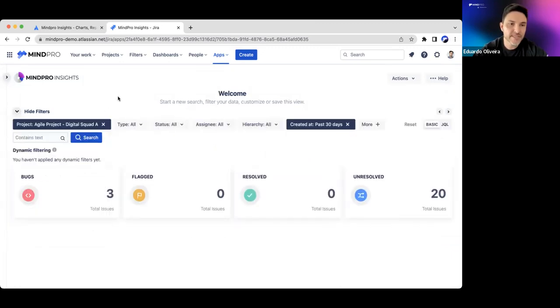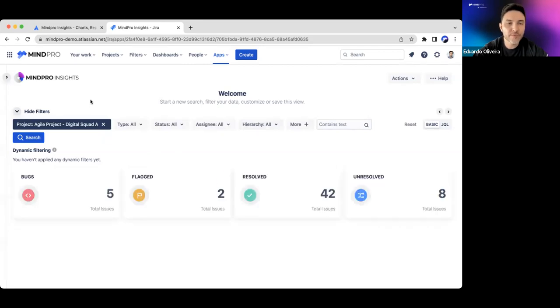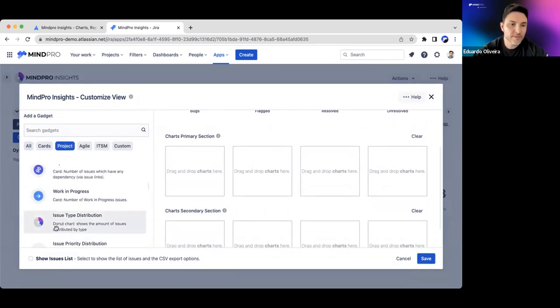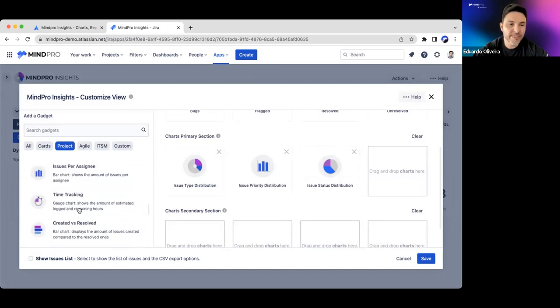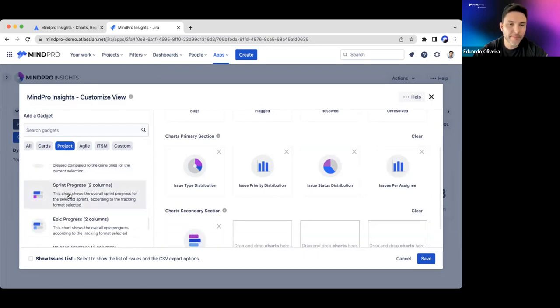So for instance, you can choose the project, you can choose your dates, and you will have the information being instantly updated right here. Of course, you can expand this view and add more information as you need. You can add what we call ready-for-use gadgets, which are preloaded gadgets that are covering the most basic and essential metrics that you need.